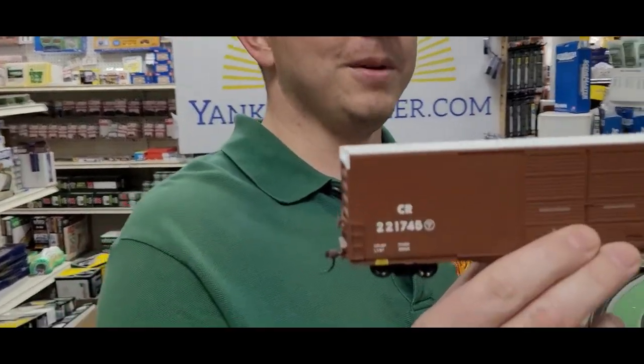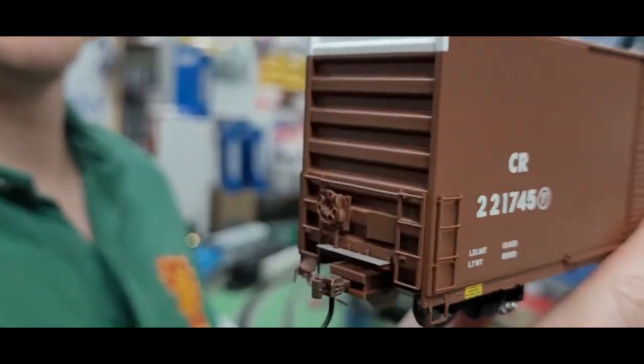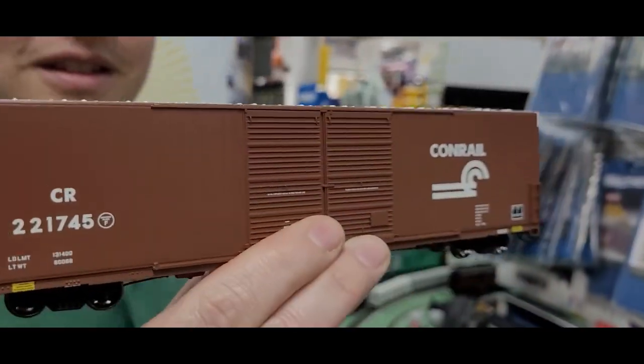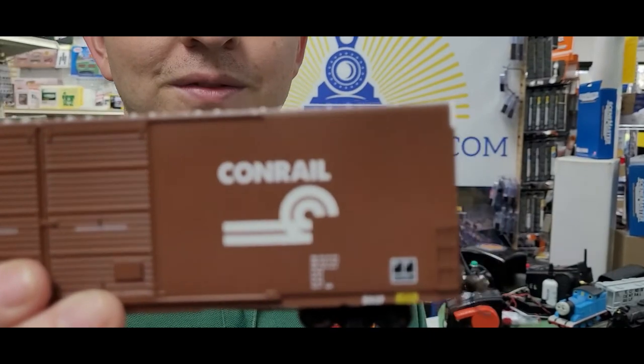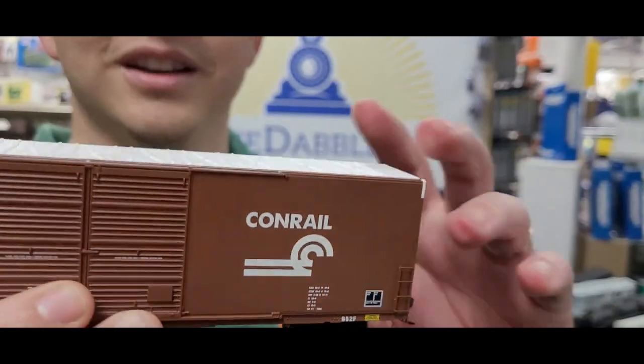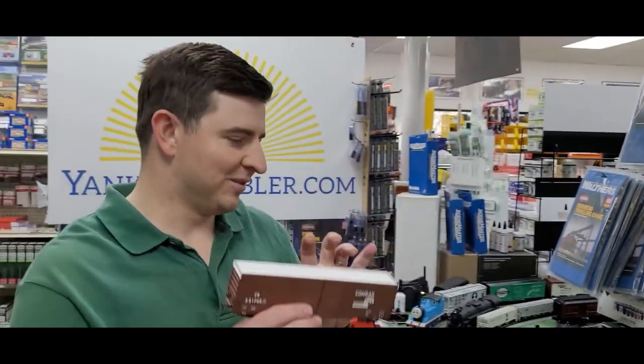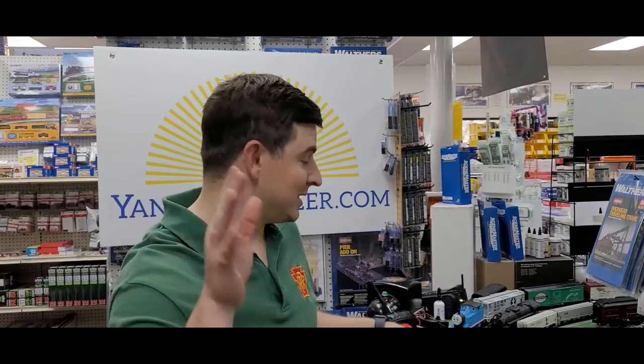Well, anyway, these are 60-foot high cube boxcars. And these are great cars, of course, if you want a nice boxcar to go on your layout. You never have enough boxcars. I mean, Engineer Hall, what do you got to now? 6,000, 8,000? We got a whole lot of boxcars. You cannot have too many boxcars. That's right. As a matter of fact, that is your family motto, I think. There's some Latin version for that. Anyone that speaks Latin, let us know.